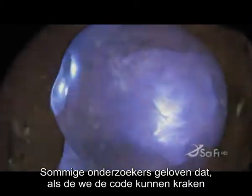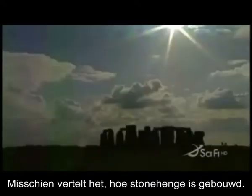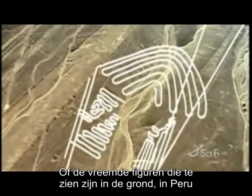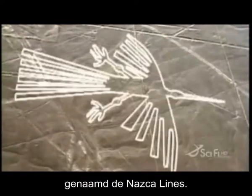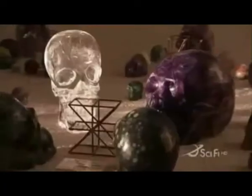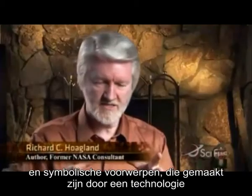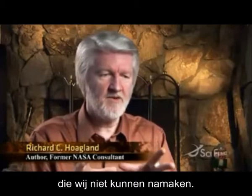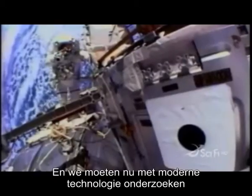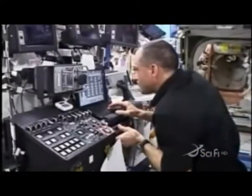And some researchers believe if we could crack the code that is written inside the crystal skulls, then we may find the answers to ancient mysteries. They might tell us who built the monoliths at Stonehenge, or explain the strange figures cut into the earth in Peru, called the Nazca Lines, that some say were created to be seen only from outer space. The crystal skulls appear to be extraordinary, emblematic artifacts produced by a technology that we can't reproduce. And we have to now go back with 21st century technology and find out what it's trying to tell us.